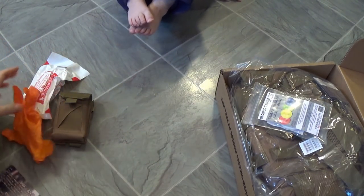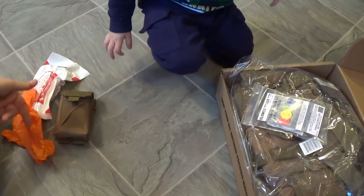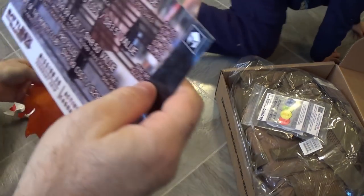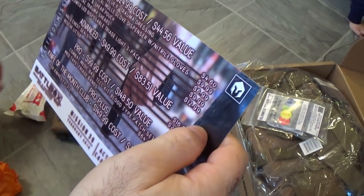Yeah. Okay. So, at a price of $9.99 for the quality of the pouch, and it comes full of, I don't know how many pairs of gloves, plus they're orange. Pretty cool. Yeah, I think that's a fair price for this. I think that's what you're going to find that for, so I'm okay with that.